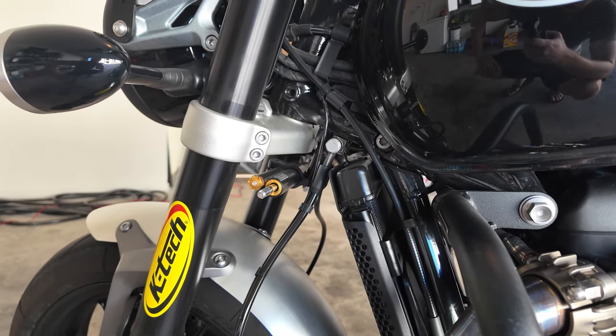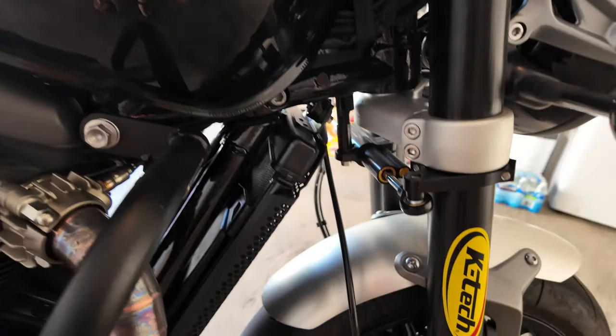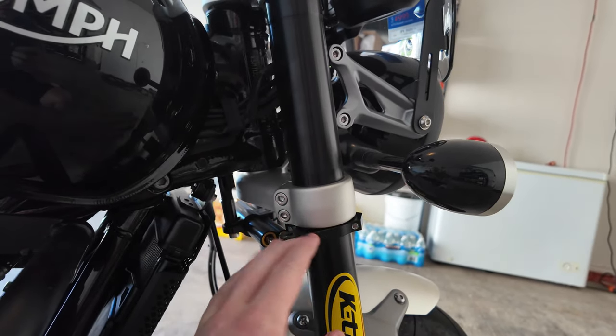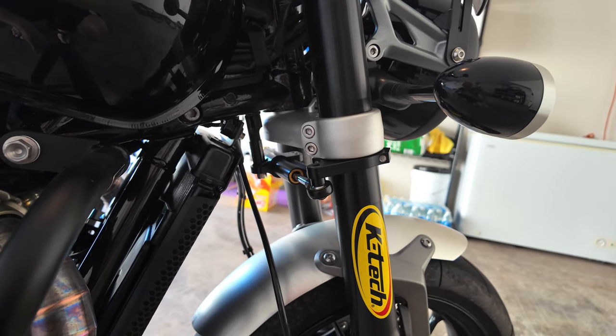I got most of these mods from, I think it's AJ or ANJ Cycles. And this one's nice because it comes with the whole kit. So it comes with this adapter to bolt in and this adapter for the fork. So you can just buy the kit and you don't have to worry about sourcing individual parts. So really like that. I think every bike should have a steering damper.